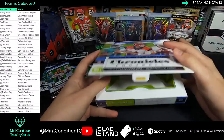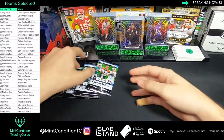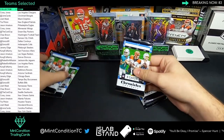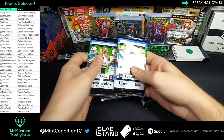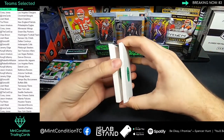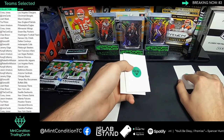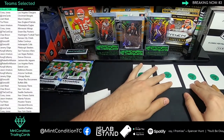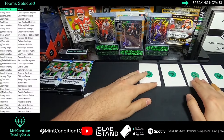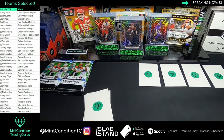1, 2, 3, 4, 5, 6. Empty box. Gonna move it so we have some more space. Whew. All right, let's try to find our thick guy. There he is. All right, guys, 6 packs. If you are hopping in with me for the first time, these are my heating pads. We like to keep the hits under here until the end of the break. Try to keep it a little entertaining while we keep it moving. So without further ado, let me get some sleeves ready.